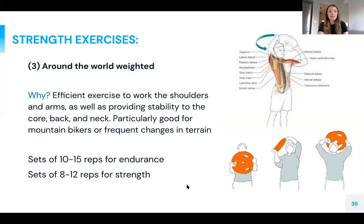The last one I have here is an efficient exercise to work on the shoulders and arms, as well as helping with stability for the core, back, and neck, which is, like I said, really good for mountain bikers or those that want to do uphill or rough terrain. So it's the Around the World weighted.